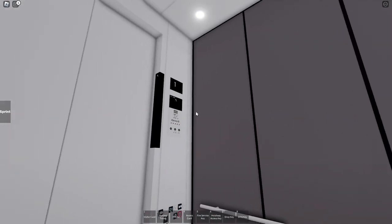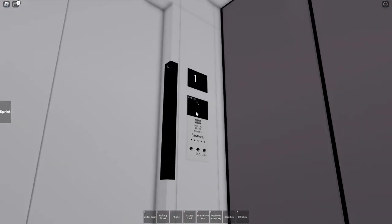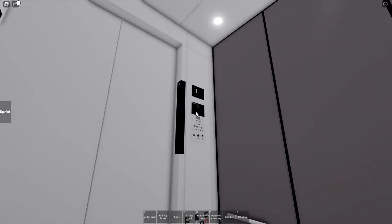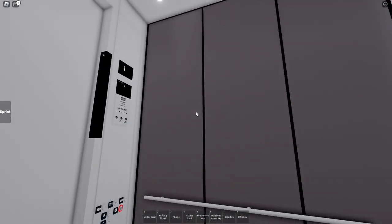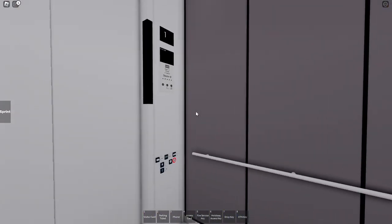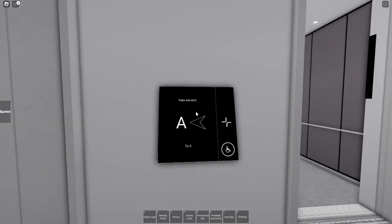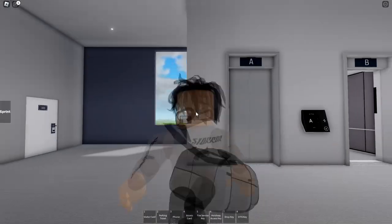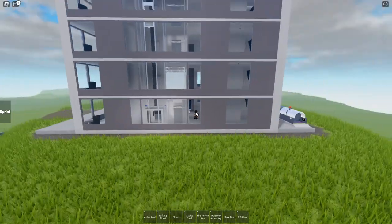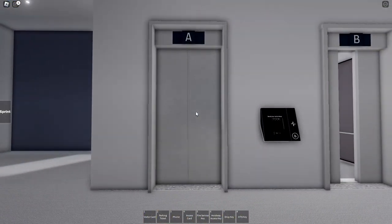Hey, this one has a whole different indicator. That one's like a prototype model. This is just a normal Polaris. I still like these things though. I like that one over there, but it has a better voice. Dude, Kone brakes, I love them. Elevator A. Going down. Doors. So random. Elevator A. Going down. Listen to those brakes.